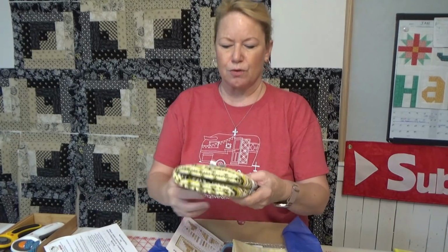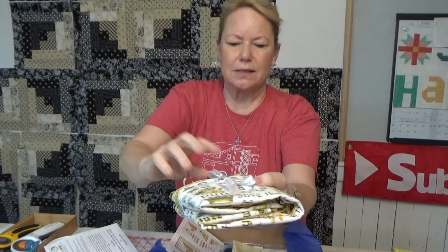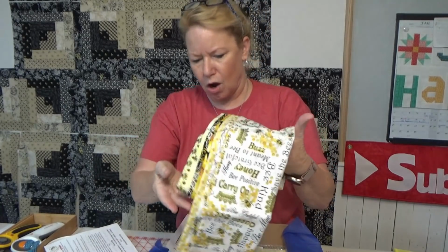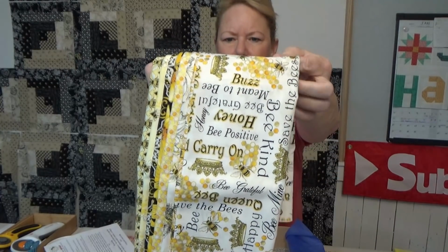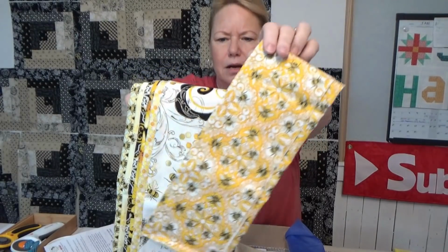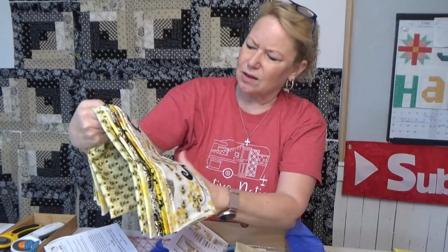Look at these beautiful bee fabrics. Aren't they gorgeous? So pretty. I'm going to take this off and show you guys. I love these. This stuff is so soft. It is just beautiful. Okay, so there's that one. Words: be kind, pure honey, be positive. We got bumblebees on yellow. We have, wow, that's awesome.